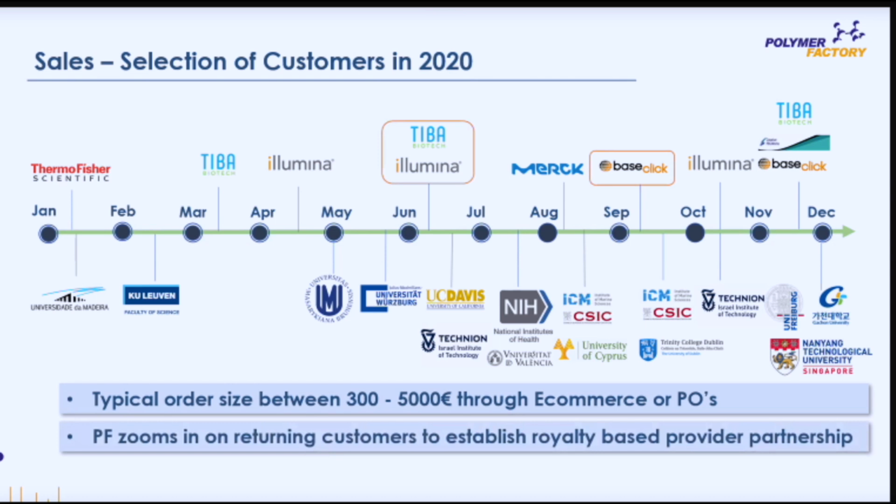What's also important, and something we always have in mind, is that when companies are returning customers, we consider them potential partners and we pursue contact with them. These two, TIBA and BaseClick, are vaccine-based companies that are trying to unfold a new generation of vaccines, while Illumina is an established company that works on diagnostics.